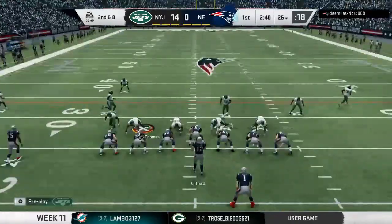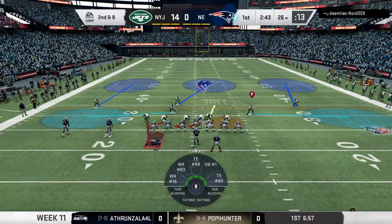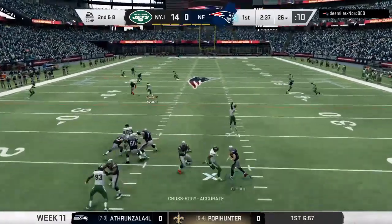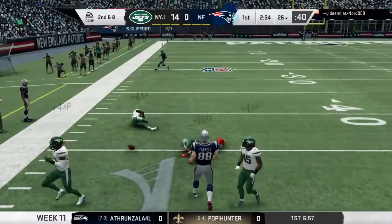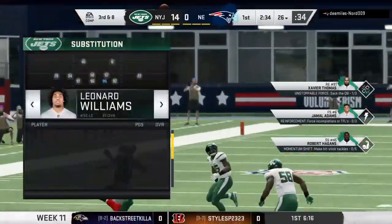The last run good for 2. Here's 2nd and 8. Rolling to his right. And this is going to wind up incomplete. The coverage there too strong on the deep ball, and now they face a 3rd down.